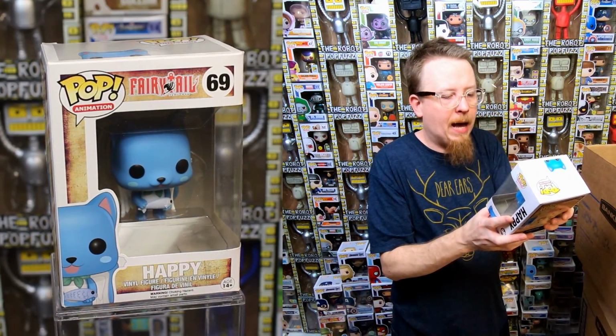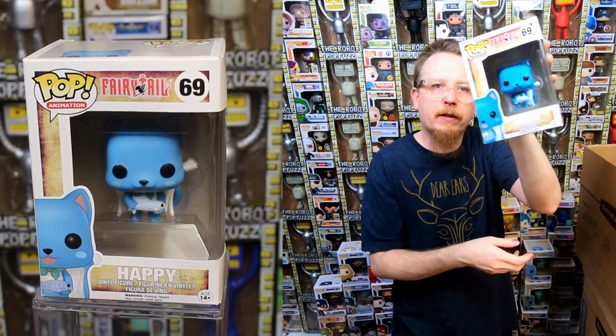Okay, we have a Fairy Tale Happy. This one has a little bit of value. I think I do have that one, so that one will be for sale. Happy is cool. I like those Fairy Tale Pops. I think they just look really cool.